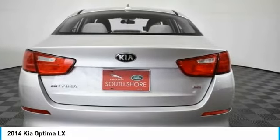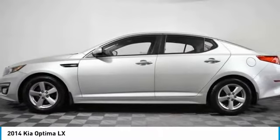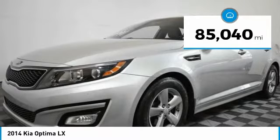Its smooth, flowing lines speak of grace and style and offer a strong hint of European luxury. This vehicle has less than 90,000 miles.